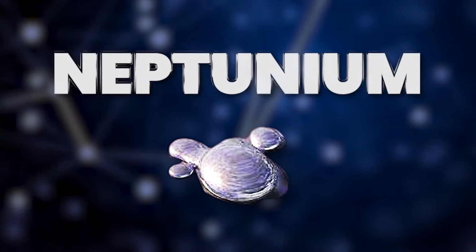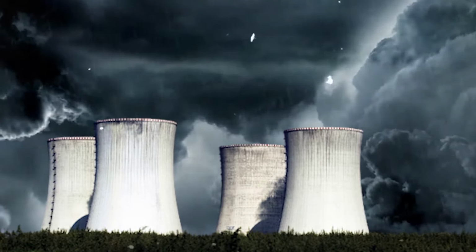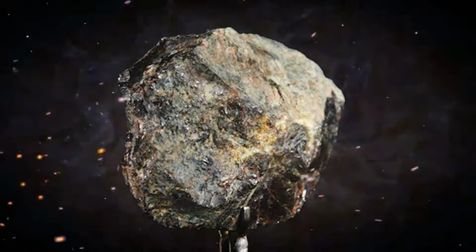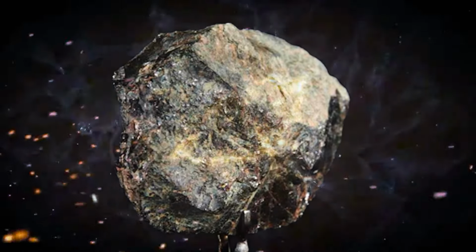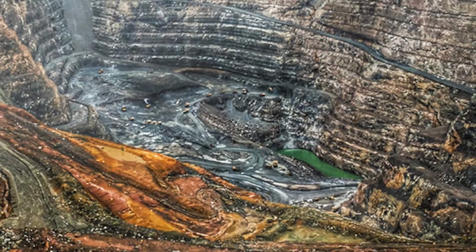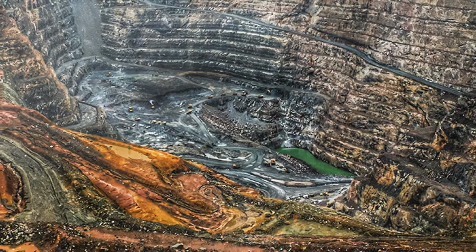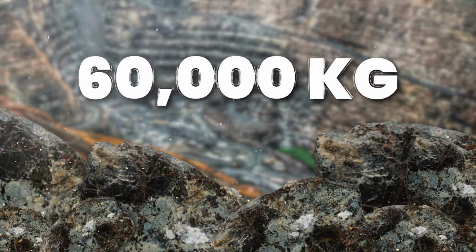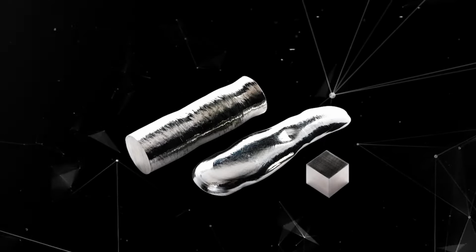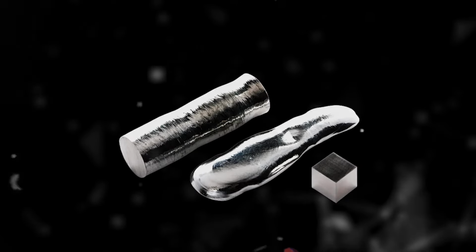Number 10. Neptunium. The majority of neptunium is created in nuclear reactors by neutron irradiating uranium. Neptunium is mostly a byproduct of traditional nuclear power reactors and has no industrial uses. Neptunium is only found in trace levels in the Earth's crust, and nuclear power plants produce about 60,000 kilograms of it a year as a byproduct. Nonetheless, neptunium is used as a precursor to produce plutonium and in radioisotope thermal generators to power spacecraft.